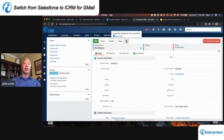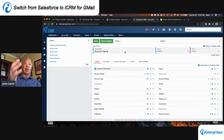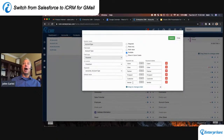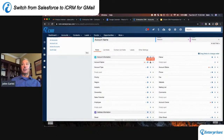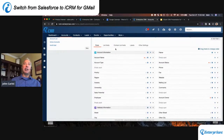So you click this little icon here, it's the customize module icon, and basically it brings up the account screen, and you can drag and drop fields. So the account type field, for example, I could drag and drop. If I wanted to change, this is like a drop down. If I want to add drop down values to this field, I could add them here, or I can insert a field anywhere I like of any type. So it's super easy to get this set up.